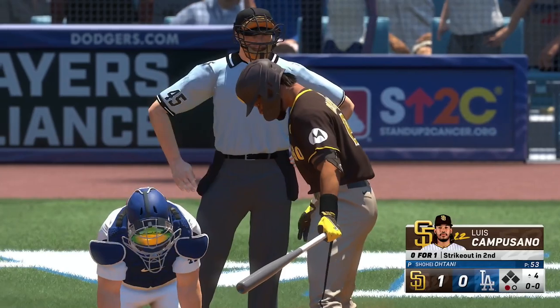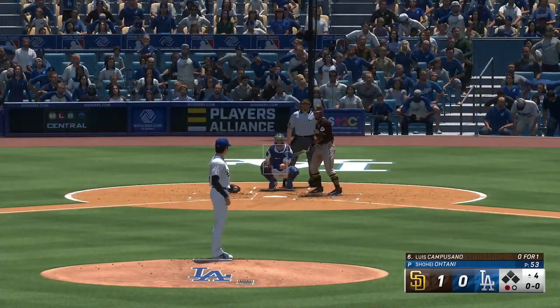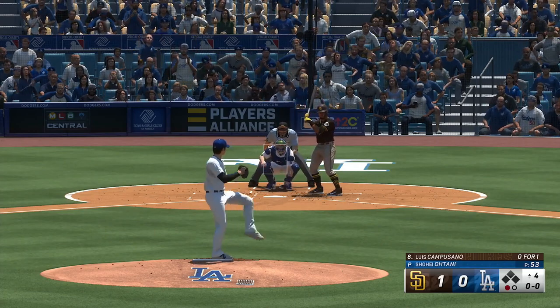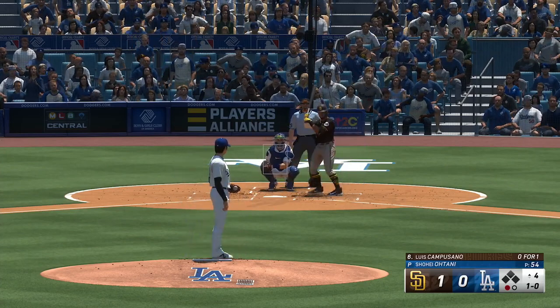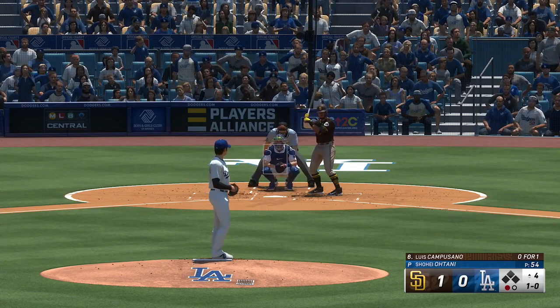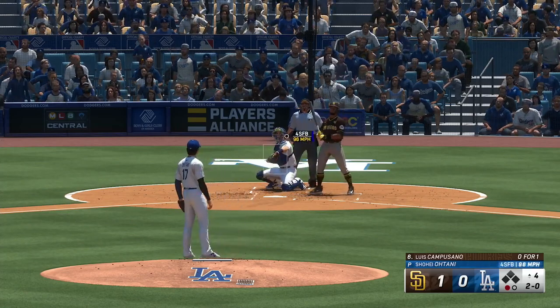Next, it's the catcher for the Padres, Luis Campusano. Struck out looking in his first at bat. Pitch misses there, and that's ball one. Up and in, and it's 2-0.